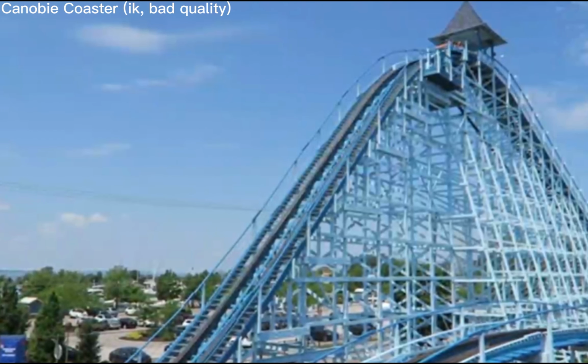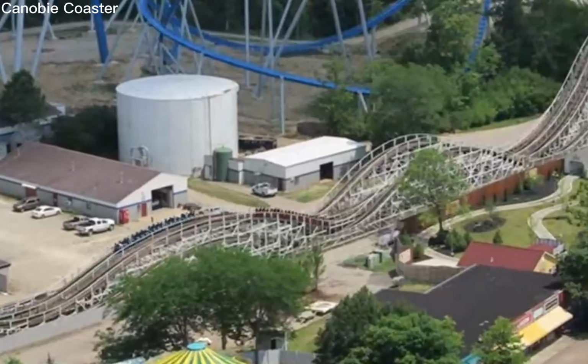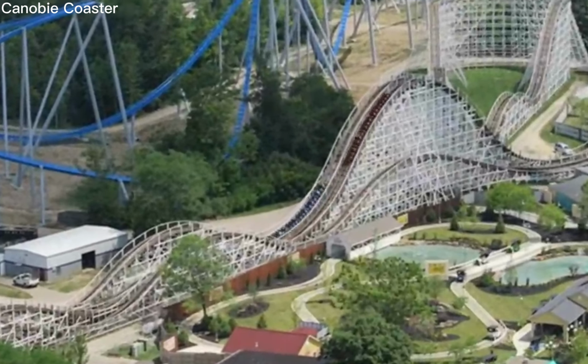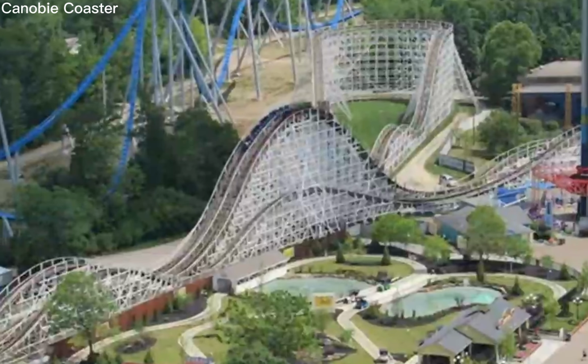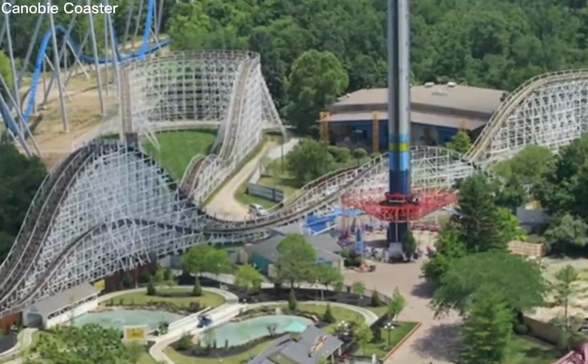So let's move on to number 4, which is the Racer at Kings Island. The Racer is a fun one. I enjoy it more than Blue Streak, and it got a retrack, which is a bonus. It was running like a dream after the retrack. But the first time I rode it, I didn't like it. It was brutally rough, and I have a low tolerance when it comes to rough wooden roller coasters.